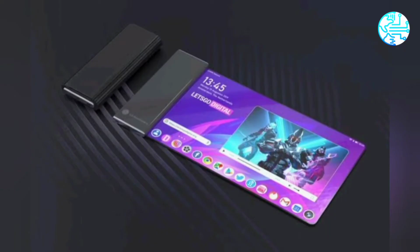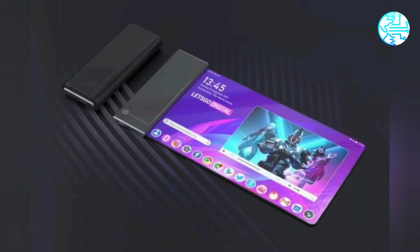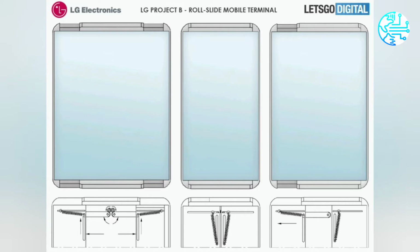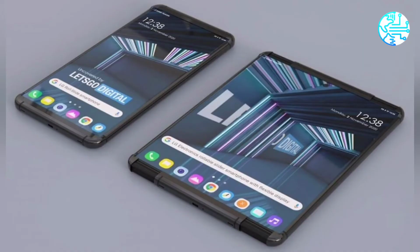LG's rumored Project B smartphone with a rollable display is expected to launch in March 2021, a new report suggests. A render of the phone has also surfaced which shows a rollable display that can be extended from either side of the phone. The render is based on a patent filed by LG for a phone with a flexible display that can be rolled into its casing. The patent was filed with USPTO, United States Patent and Trademark Office, in August 2019 and has now been published.